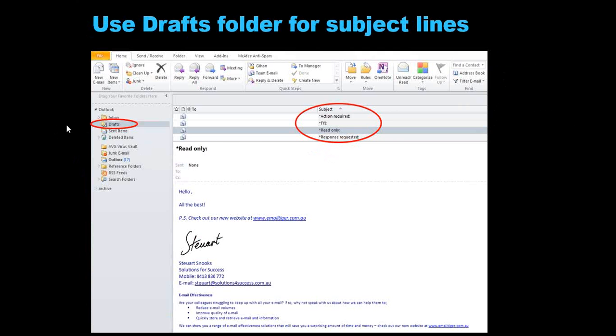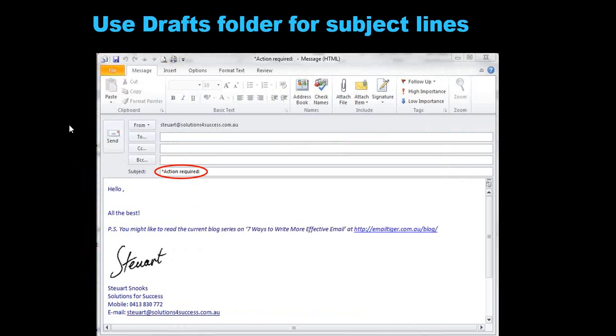So now instead of in future going to new email, don't click on new email like you have been over the years. Go to drafts, select the drafts folder, and then it makes you think, which one of these 4 outcomes do I want? You highlight that email with the subject line, for example, read only, and then you click the forward button, and it opens up a new email with your auto signature in it. It's got the appropriate subject line, as you can see here, and you're all set to go.